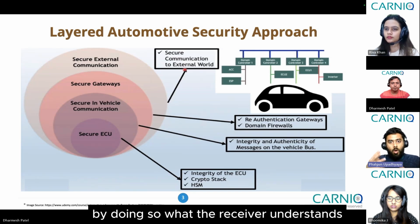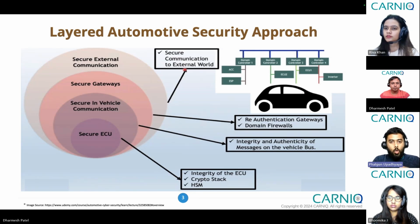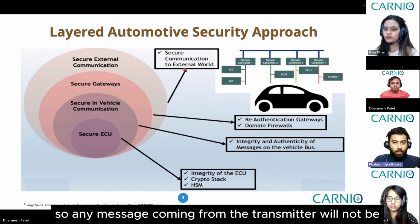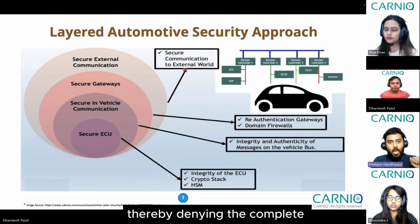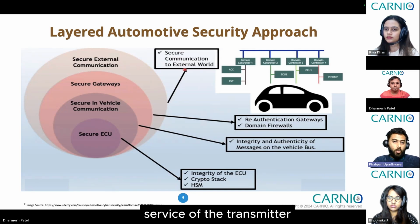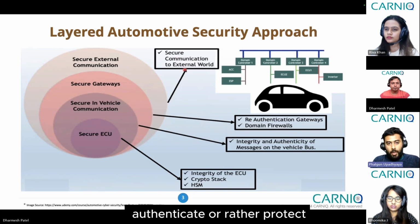By doing so, what the receiver understands is that the transmitter itself is hacked. That means it is compromised. So any message coming from the transmitter will not be validated, will not be accepted by the receiver, thereby denying the complete service of the transmitter. So this is something that SecOC does not actually protect against.